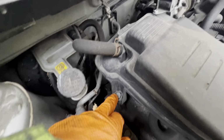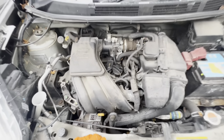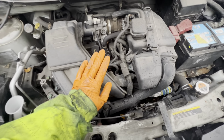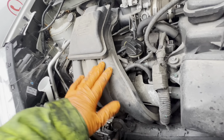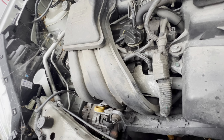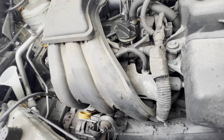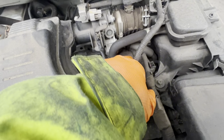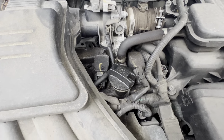Got a bolt there, one down there, and there's probably a couple down there. But the problem with that is you then have to get new seals for this, because every time you take this off, more than likely the seals are going to be knackered. So luckily we've got a misfire on cylinder 3, which is this one. So we're going to swap this one with this one for now and see if the fault moves.